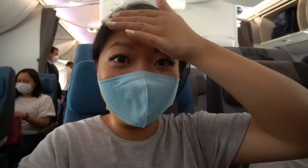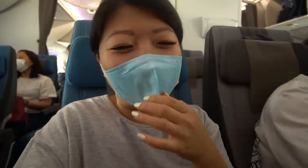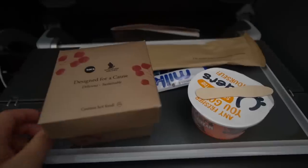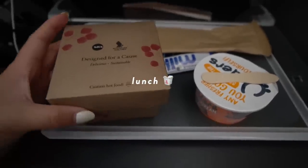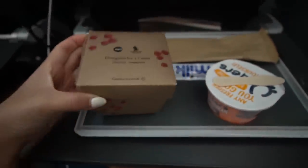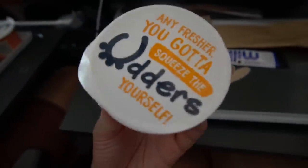Okay, we had a really good layover in Singapore, but I'm so ready to just get there. I don't think there's any food on this plane, but just in case, I'm gonna vlog it. And there was food. What? Singapore Airlines keeping me fed. So the meal comes in this cute little box and ice cream. I love that they gave out ice cream.